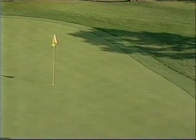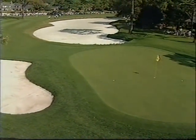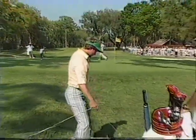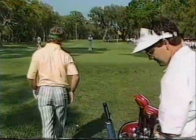Right at it, just a good looking shot. About 12, 15 feet away. And let's go back to 14. Let's go back to the 13th hole. We have our leader, Gene Sowers, moving some cables that go up to our tower right there.